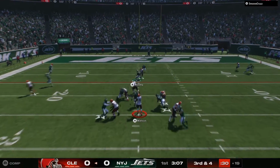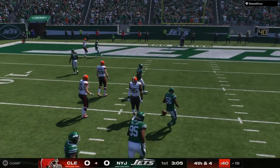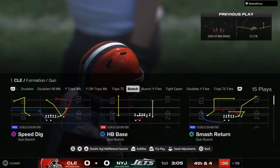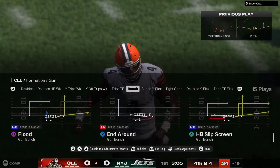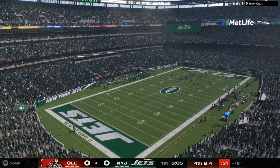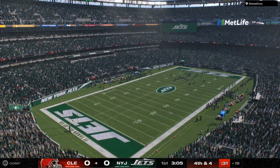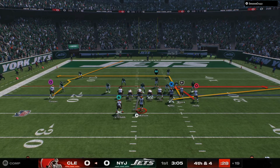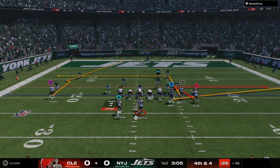Now it's Watson, and he fires one, but incomplete. Coverage was awfully tight there on third down. They actually closed off all the passing lanes, forcing the incompletion and bringing up fourth down. And on their first drive, the offense staying out there. They're going to go for it on fourth.